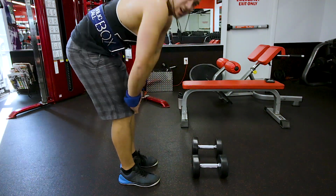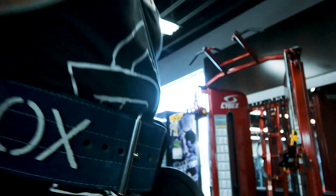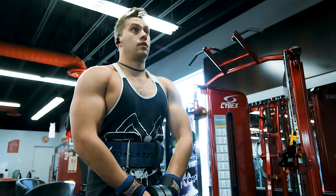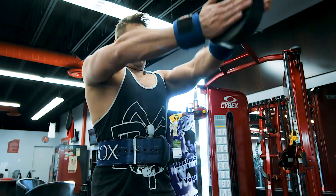I also use my belt there just so I don't have to worry about my lower back, because as you saw, it was a little bit rounded. And I'd rather not have to worry about it, keep the focus on the muscle that I'm trying to target. So my belt just helps with that.